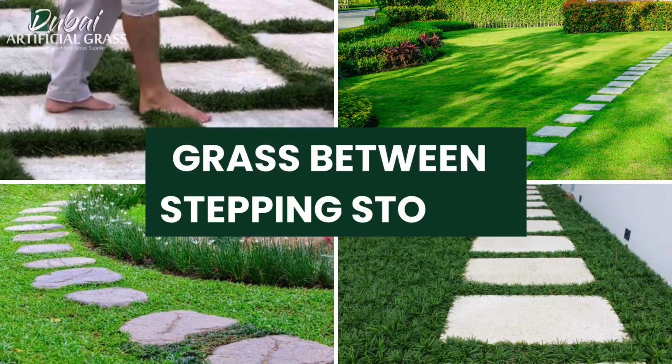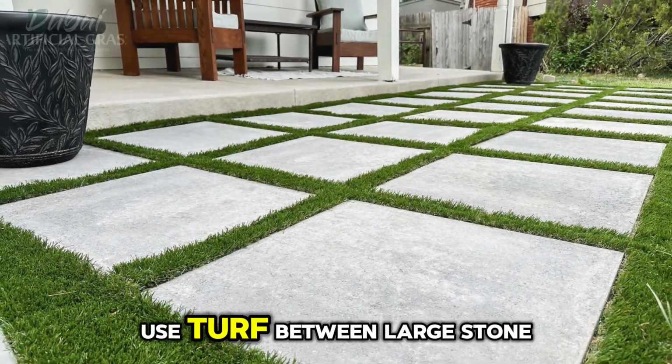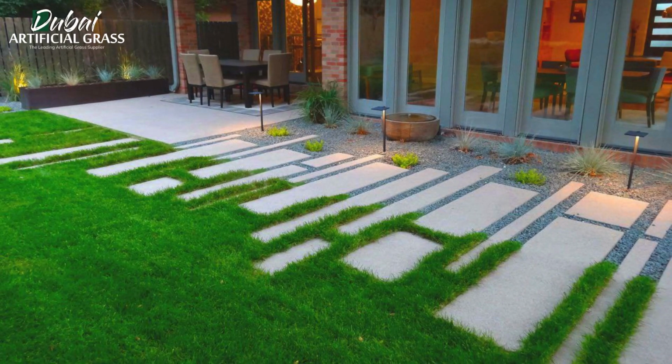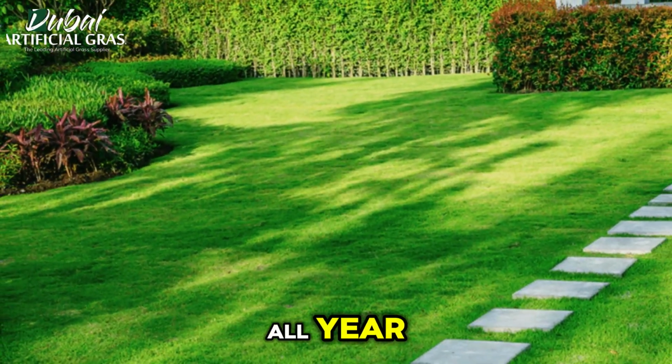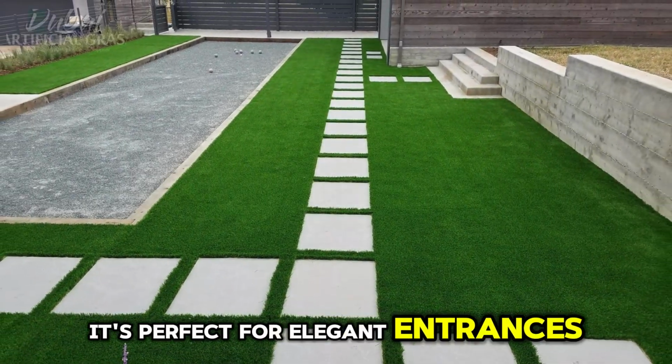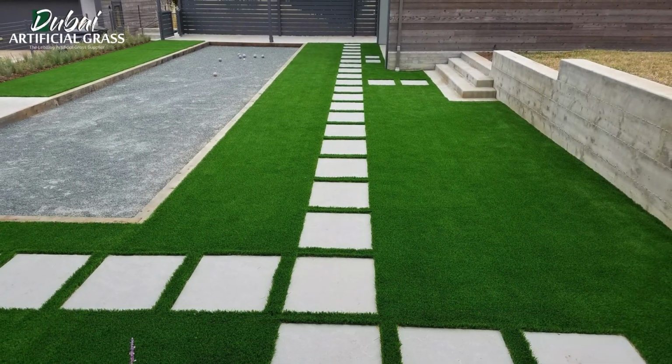Grass between stepping stones. Use turf between large stone or concrete pavers for a modern walkway. This keeps your path green all year without the mess of real grass. It's perfect for elegant entrances or side yard paths.